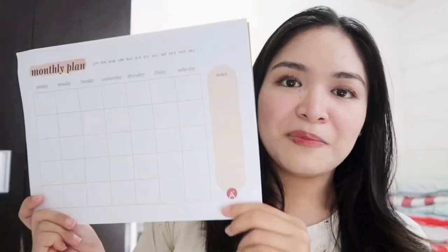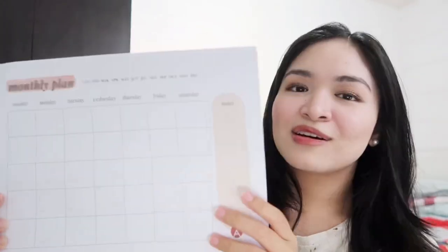And then I also have here a big monthly calendar, which is undated, so you can put the dates on your own, so you can use it for any year. You don't really have to strictly use it on a specific month. So yeah. Okay, and then lastly, I also got a package from Moft.